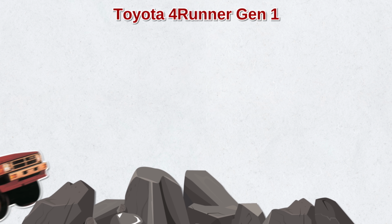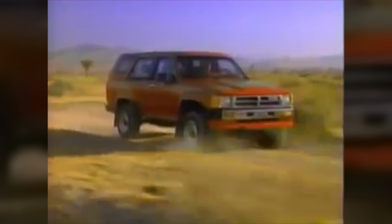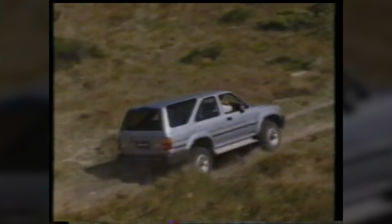But midway through this first generation, the 4Runner switched from a solid front axle to an independent suspension for better road handling, and this really drew the attention of off-road enthusiasts. Most of these trucks were powered by a 2.4-liter 22RE i4 that output about 100 horsepower. A turbocharged version of that, as well as a 3-liter V6, were also made available. The 4Runner had a good start.